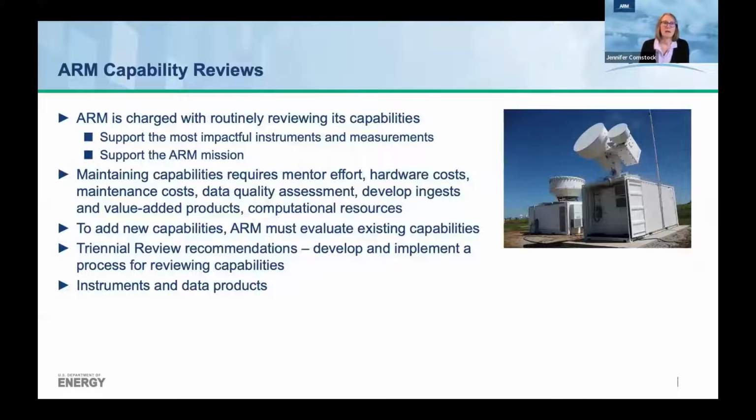So ARM routinely reviews its capabilities, and the idea is that we want to support the most impactful instruments and measurements and support the ARM mission. And to do that, we are constantly updating our capabilities and bringing on new capabilities. But each time we bring a new capability on board, we have to maintain those systems, which requires mentor effort, hardware costs, maintenance costs.